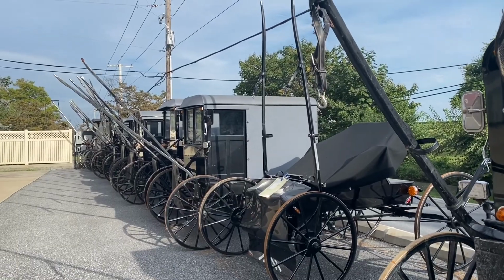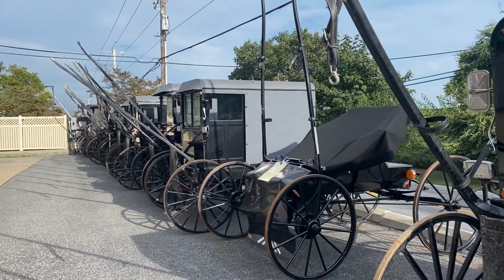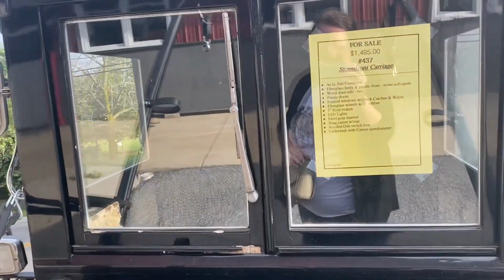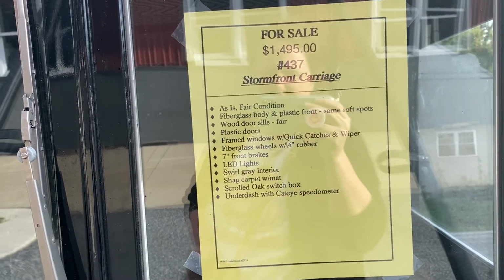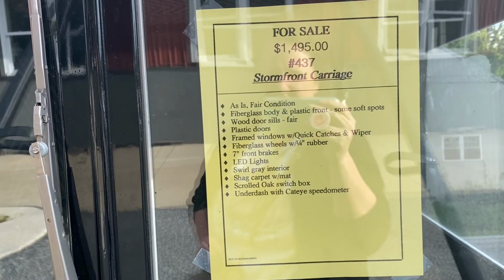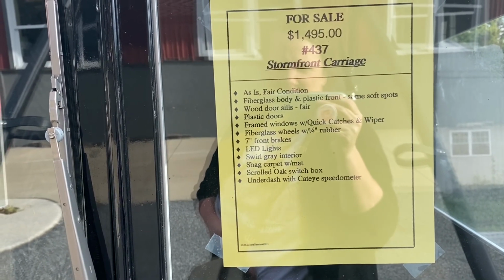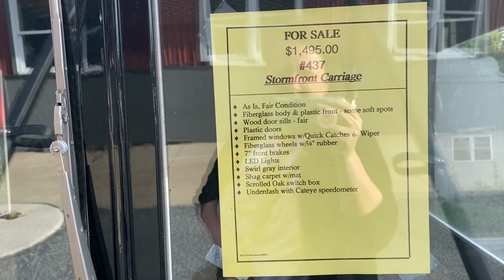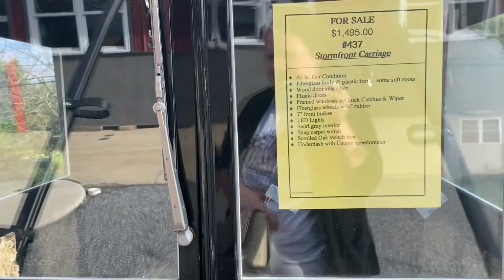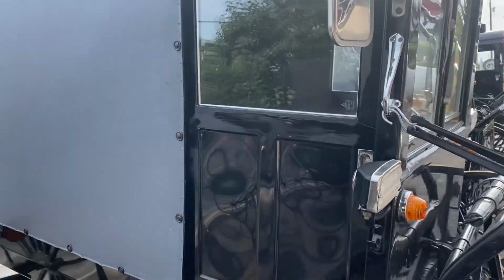So this is like a buggy lot instead of a car lot. And we have this one right here for sale, as is, fair condition. Fiberglass body, plastic front, some soft spots, wood door seals are fair, plastic doors, framed windows with quick catches and wipers, LED lights, $1,494. This is used, so that tells you that the new ones are more.